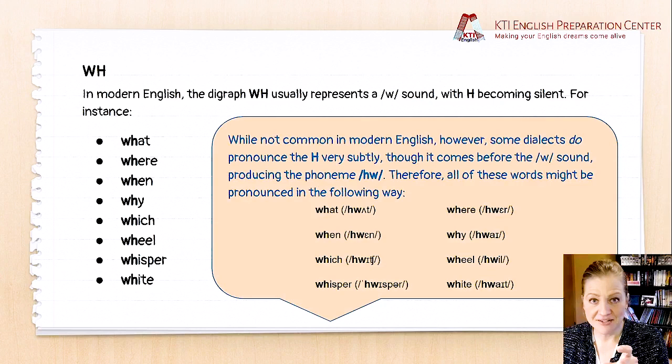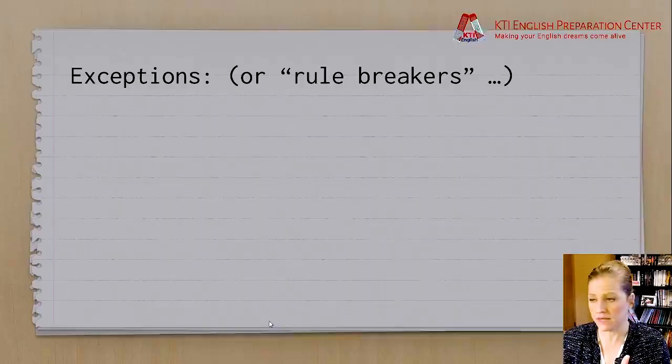Now, was does not have the WH digraph. It just has the W sound. But if you try and emphasize it with the H, you might get a little bit closer to the W sound instead of the V sound. Just thinking out loud on that one. Okay, the exceptions again.